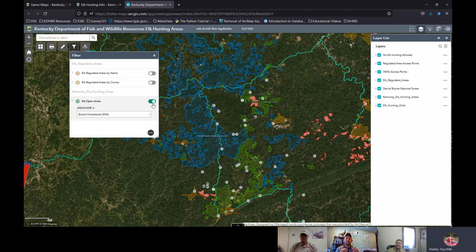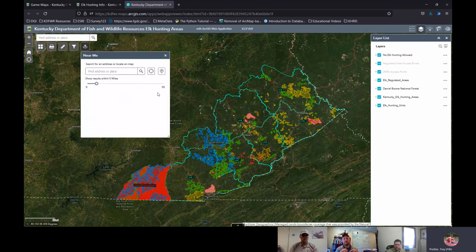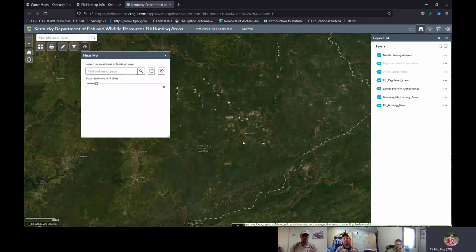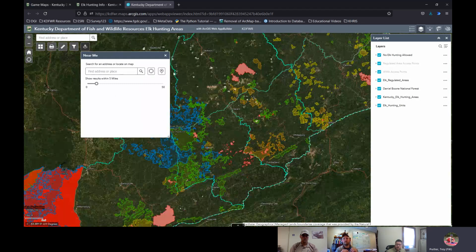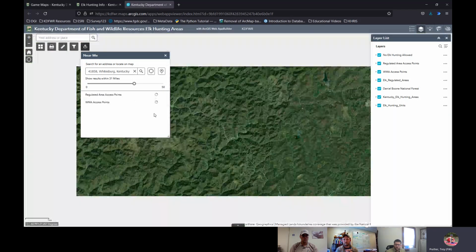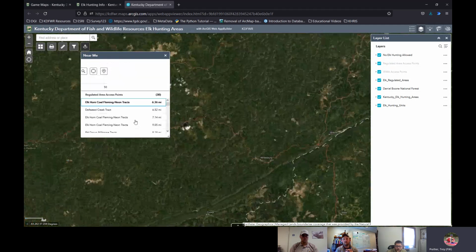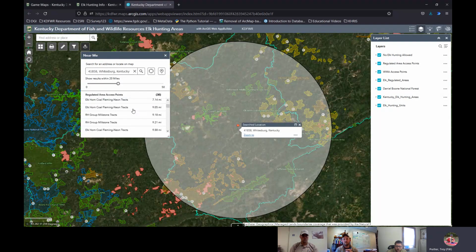So exactly. And then one last feature I wanted to highlight as well is this near me function. If you're looking for a place to access one of these hunting areas, you can either use your current location, but I'm in Frankfort, so that's not going to be very useful for us. So I'm going to go up here and drop a pin, right there. And now I'm going to search for access areas within this range right here. So I can turn the slider on to where I'm looking for elk access within 20 miles. And then right here, it's going to list all of the available access to me.